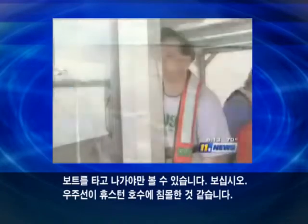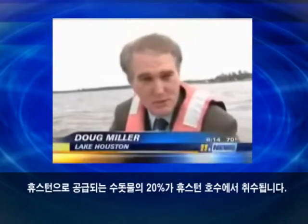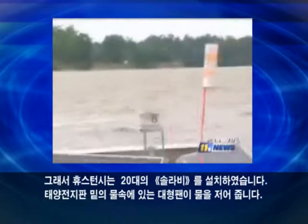The fishermen taking it easy on Lake Houston might never guess what's out there on the water. Only by boat can you see it. Check it out. It looks like a spaceship has crashed in Lake Houston. This is a very unique approach. That thing in the lake is called a solar bee, and it's helping clean up Houston's drinking water. About 20% of Houston's water supply comes from Lake Houston. About 2 years ago, people started complaining about the taste of water coming from this area. So Houston got 20 of these.